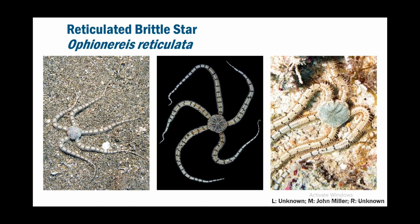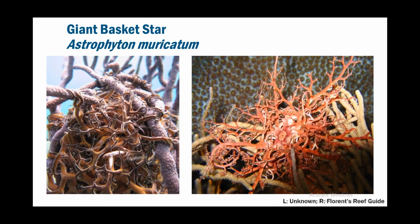Unlike the cushion sea stars that are omnivores, these are, as far as we know, just herbivores, and so they eat all of the microalgae that grows among these sandy patches. So they're good to have around, again, because they're sort of cleaning up that sand.